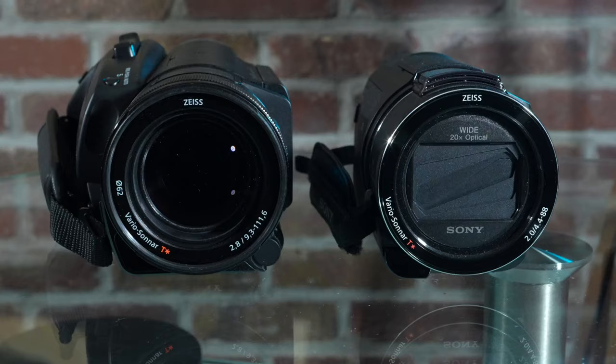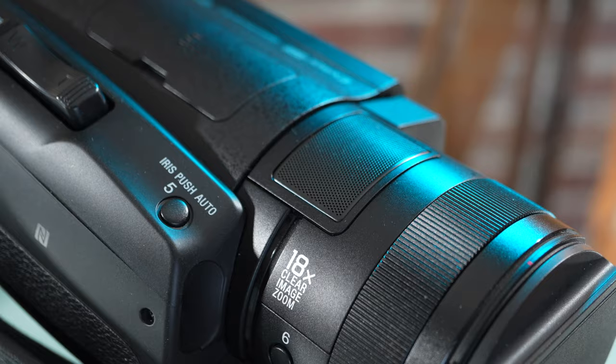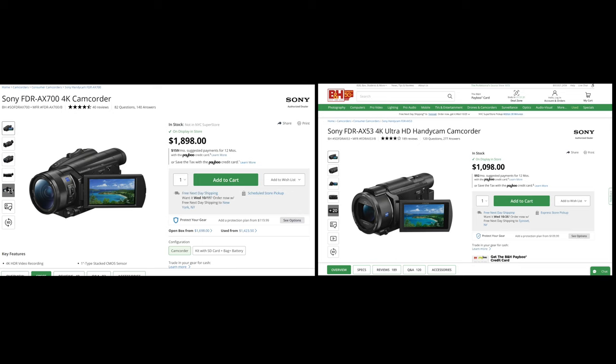You get a slightly wider angle on the 53 and a longer zoom and that electronic lens cover. Both cameras offer an extended zoom, which Sony calls Clear Image Zoom. Now the 1-inch sensor AX700 goes for nearly double the AX53.